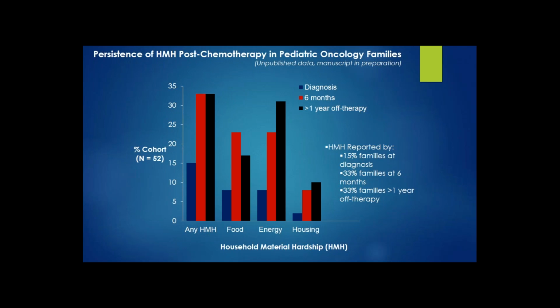This is the same bar graph you saw before with the addition of the new black bar, which is identifying in this cohort their responses at least 1 year off therapy. And so, again, as I mentioned before, this cohort was a little bit better off than the overall cohort. So at the time of diagnosis, only 15% of them reported household material hardship as compared to 20% in the overall cohort. But you'll see that the punchline here is that at 6 months, they also reported just over 30% having food, housing, or energy insecurity, and that percentage of families persisted at least 1 year off therapy, such that these families were still experiencing food, housing, or energy insecurity.